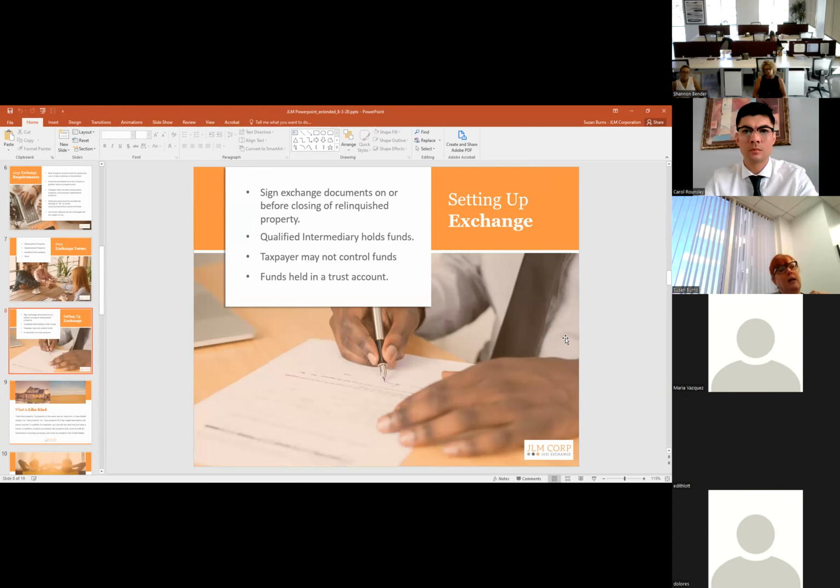The qualified intermediary, again, holds the funds. The taxpayer may not control funds. Now, when we say that, the taxpayer can ask us to send their earnest money for their purchase out of their exchange funds. We can't pay for any inspections or any work being done to the property out of exchange funds. That's not allowed, but we can send earnest money. And the funds, of course, should be held in a trust account for their benefit, which with JLM they are.